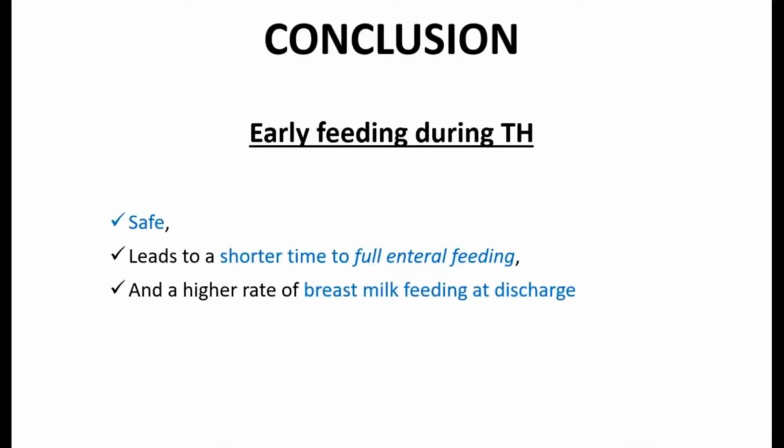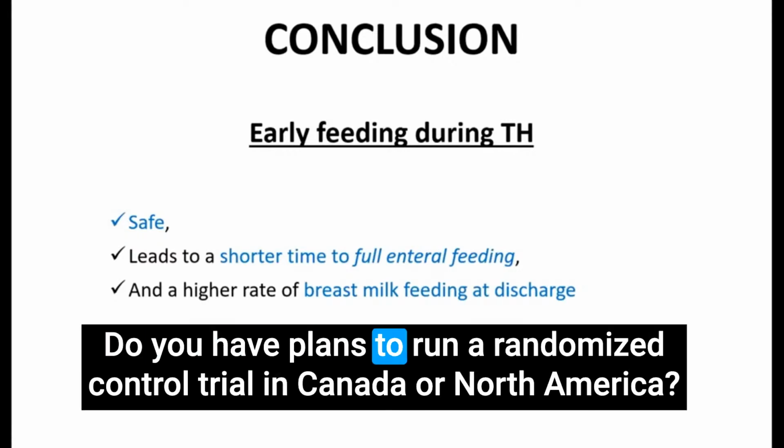So in addition to offering the enteral feedings, do you also provide the oral care, like you mentioned, the oral immune therapy? Is that part of your protocol? It is a routine. Yeah, it is a routine. That's your routine. And then the last question that I see, and if I've missed any, please just retype them. Do you have plans to run a randomized control trial in Canada or North America?